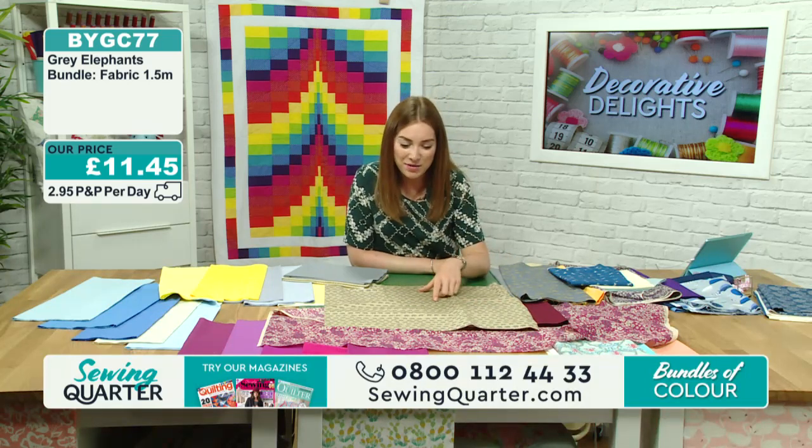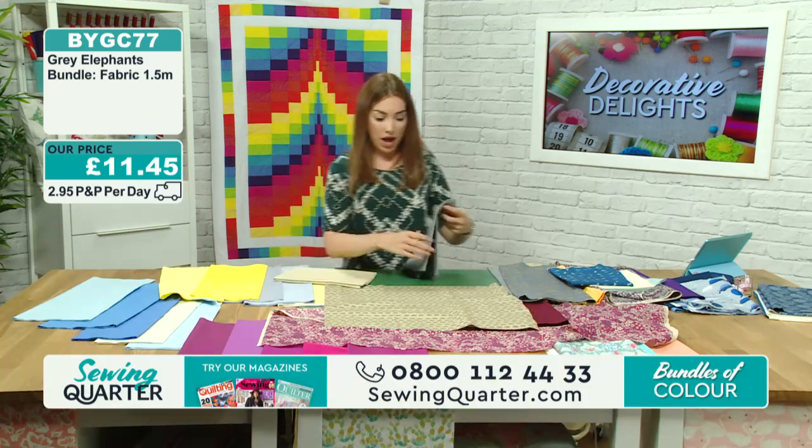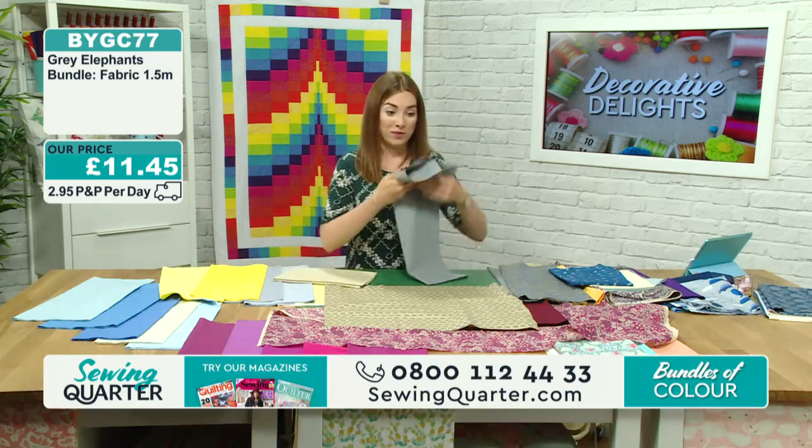But you've got that nice slate grey, that classic sort of elephant colour, that's synonymous obviously with elephants, but on that natural background. And teamed with a solid grey, and your spot-on as well.